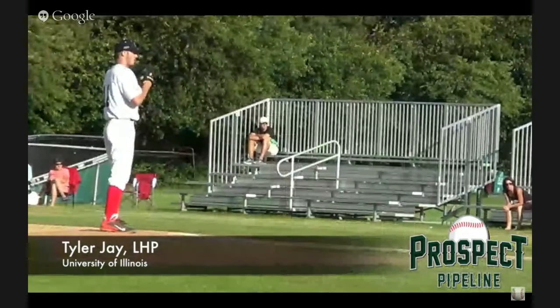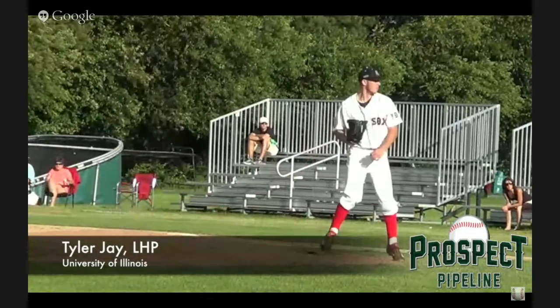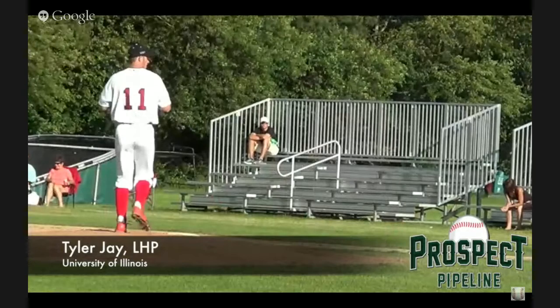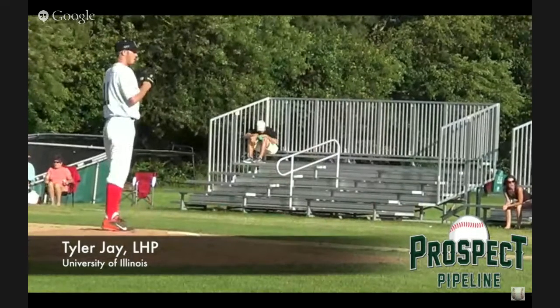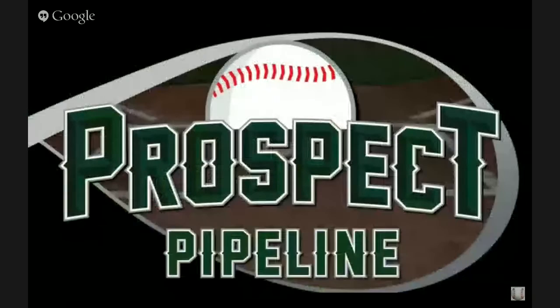I'm guessing private workout with the Red Sox. Looks like it. This is like a college game. It does. Yeah, there's hardly anybody there though. I think it's a private workout. Sometimes college games are not attended all that well, especially for no name schools.